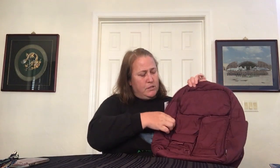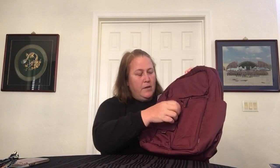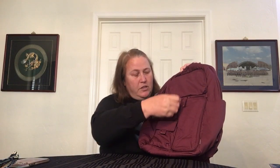Below that, you have a smaller zipper pocket, which might be a great place for my travel locks and keys for all my other bags that I'm traveling with. Like my check bags, I always put a TSA lock on there. Or you can put other things on there. It's kind of nice. Below that, you have a slightly larger pocket with a snap closure.